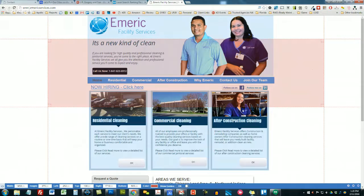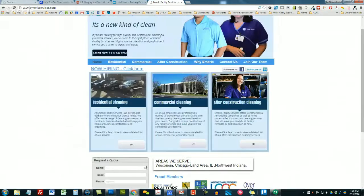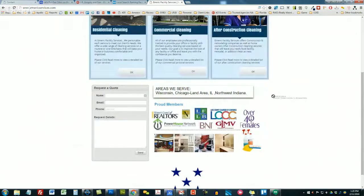Let's take a look. Do we have the address anywhere on this page? No. So we don't have an address of where they're located. We do have this, which is nice, but this isn't real text either. I just noticed this. I'm trying to select this text. Google cannot see that you're serving Wisconsin, Chicagoland area, Northwest Indiana, because it cannot read this text. This is inside of a picture. So that's a problem too.